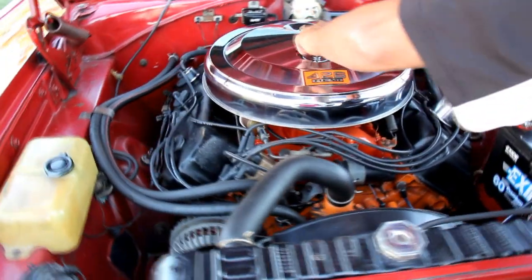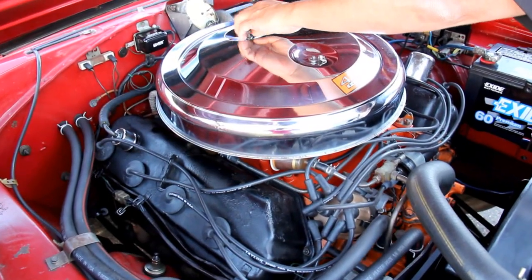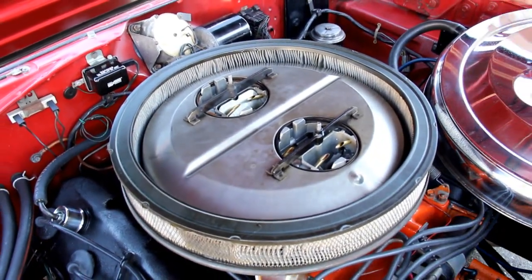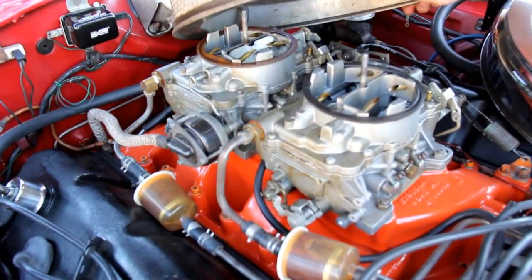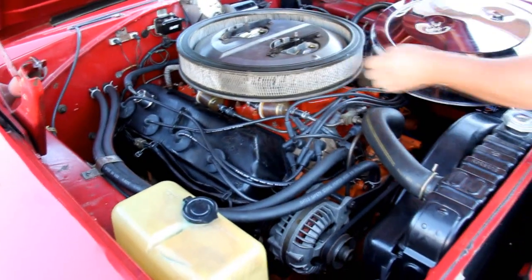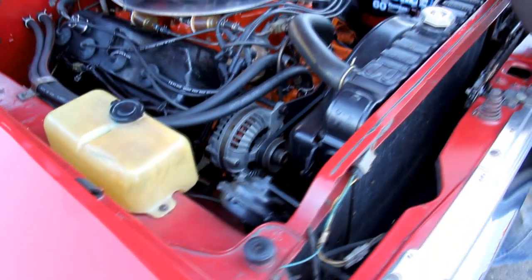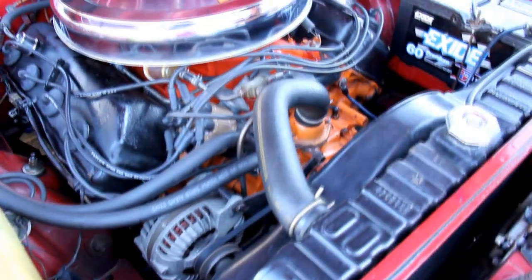We'll pull this off so you can see those AFB Carbs. Here, I'll pull the lower section off too. There's what you wanted to see there. AFB Carbs on this baby. This thing runs like a top. You'll see us driving around in the video. Awesome running car. Awesome Survivor. This engine compartment's never been touched besides cleaned up.